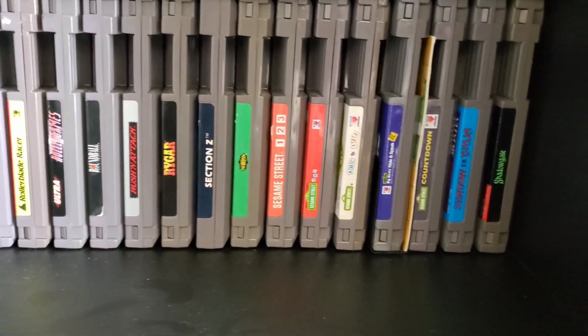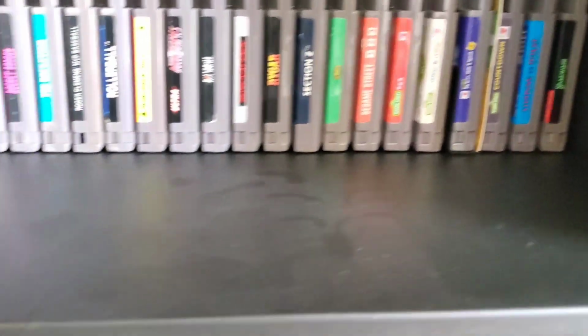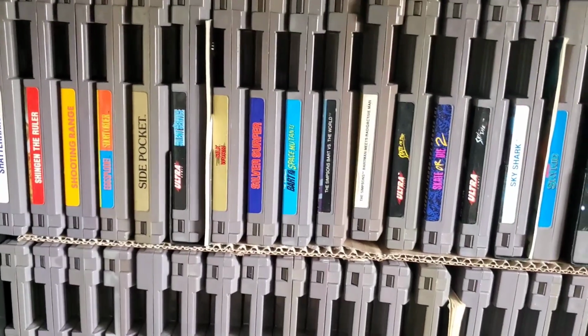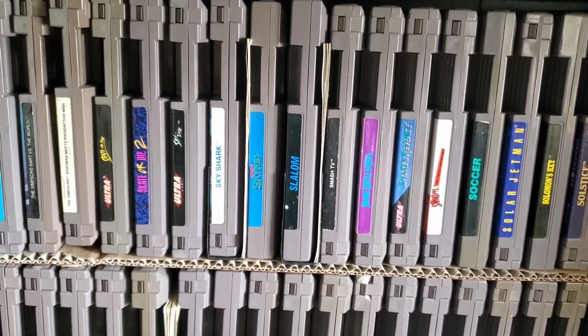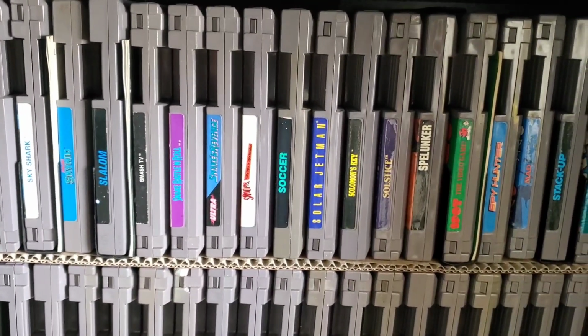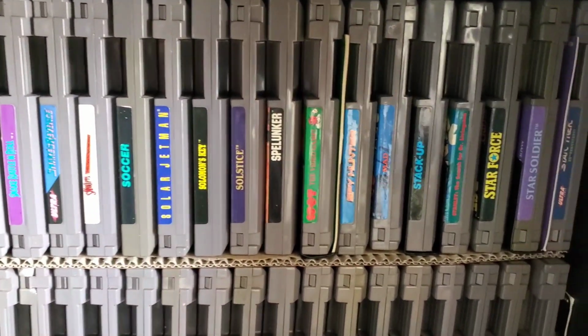All the Sesame Street games, there's way too many of them. Next shelf down. Silver Surfer is kinda hard to find, but not really. Sky Shark is a really fun shooter, and I've got the manual for that. Soccer, black box launch game, one of the more underrated sports games for the system.